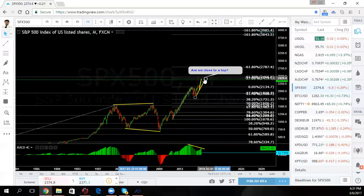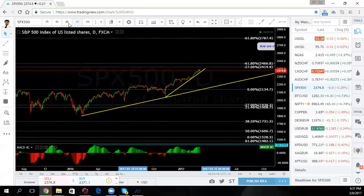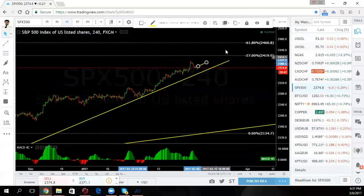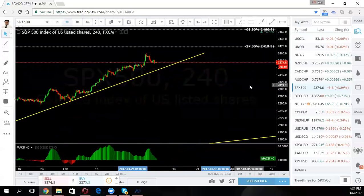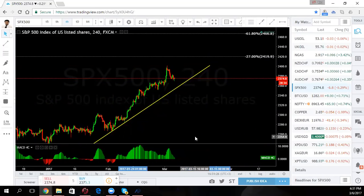Watch those targets at the top there. Somewhere in there, you can see the divergence here. Somewhere in there, you can start to see this move going down. Put it in a 4-hour. You can start to see this going down. So watch this trade. Somewhere in there, you can start to see this going down, right?